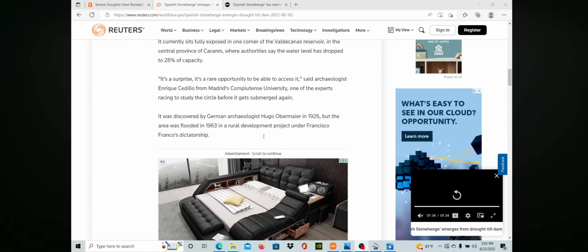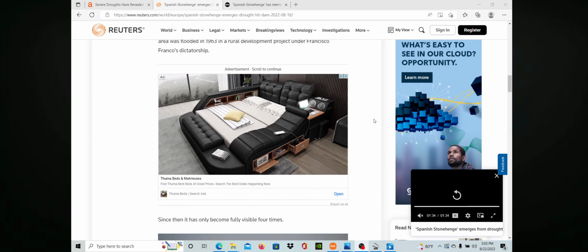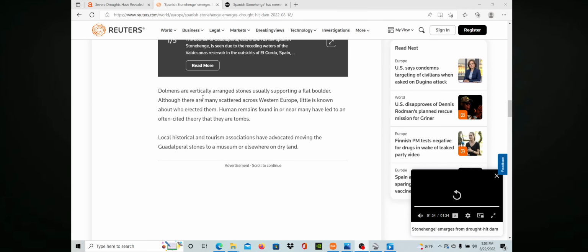All right. It was discovered by German archaeologist Hugo Obermaier in 1926, but the area was flooded in 1963 in a rural development project under Francisco Franco's dictatorship. Since then, it has only become fully visible four times, according to academia. Dolmens are vertically arranged stones, usually supporting a flat capstone, and there are many scattered across Western Europe. Little is known about who erected them. Human remains found in or near many have led to an often cited theory that they are tombs. Local historical and tourist associations have advocated moving the Guadalperal stones to a museum or elsewhere on dry land.